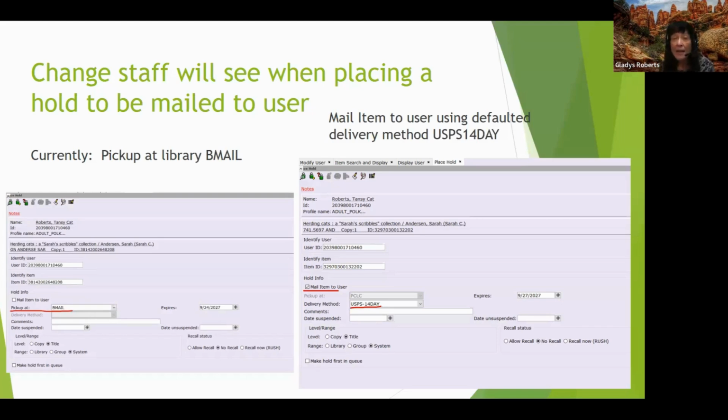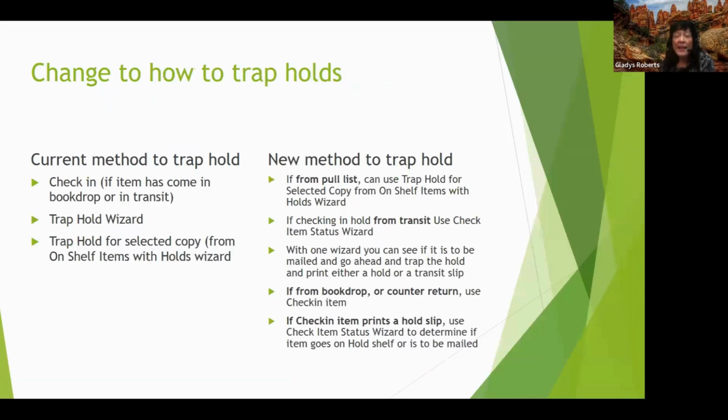And what Symphony does immediately behind the scenes is say, okay, as soon as an item gets selected to fill that hold, I am going to look and see who owns the item. And for every library, there is now a mailing center library established, and it is going to look at that and say, that is who is going to mail the item to the user. So that's how a hold gets placed by either a patron or staff.